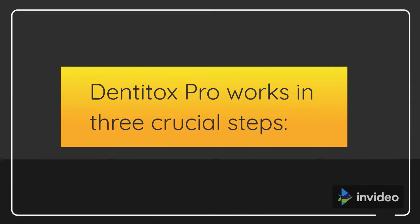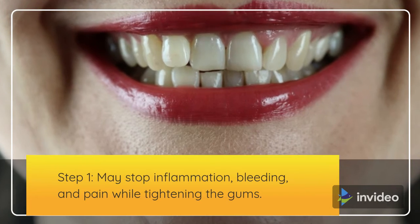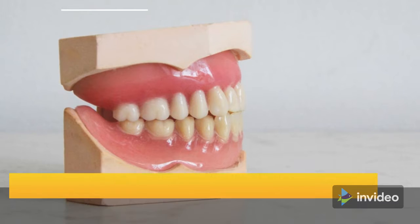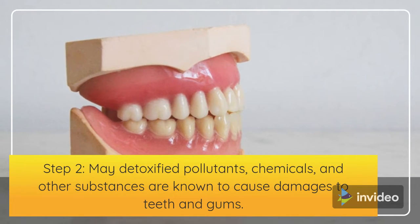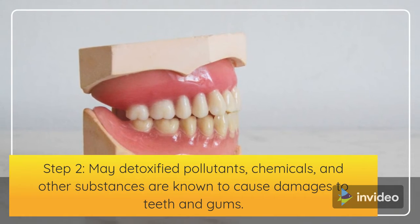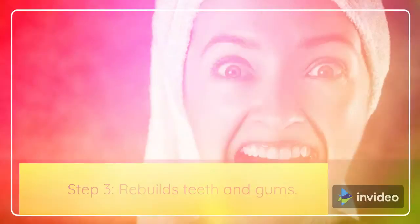Dentitox Pro works in 3 crucial steps. Step 1, may stop inflammation, bleeding, and pain while tightening the gums. Step 2, may detoxify pollutants, chemicals, and other substances known to cause damage to teeth and gums. Step 3, rebuilds teeth and gums.